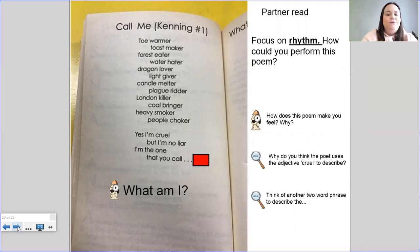Here are some questions for you. How does this poem make you feel, and why? Why do you think the poet uses the adjective cruel to describe what it could be? Can you think of another two-phrase word to describe what this poem might be talking about? Have you guessed what it is? I wonder if you were right. It was fire. Well done.